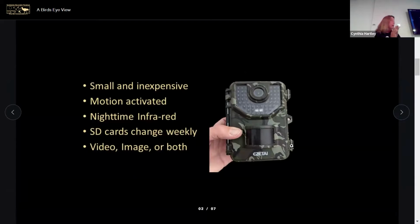Okay, so let's talk about trail cameras. I actually have a couple up here. I get really small, inexpensive ones. You can go anywhere from $30 to probably thousands and thousands of dollars.